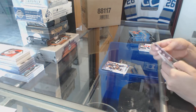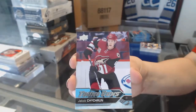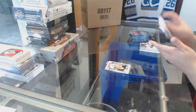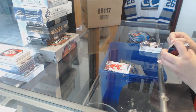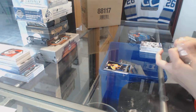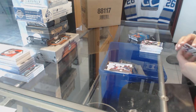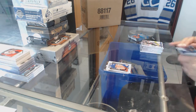We also got to get that double up going. Hopefully some spots are moving in that one. For the Arizona Coyotes, Young Guns of Jakob Chychrun. Portraits of Ryan Suter for the Minnesota Wild. Canvas of Jeff Skinner for the Hurricanes. Shining Stars Blue for the Predators of James Neal. Shining Stars of Phil Kessel for the Pittsburgh Penguins. Canvas for the New Jersey Devils, Travis Hamonic. Portraits of McDavid for the Oilers.